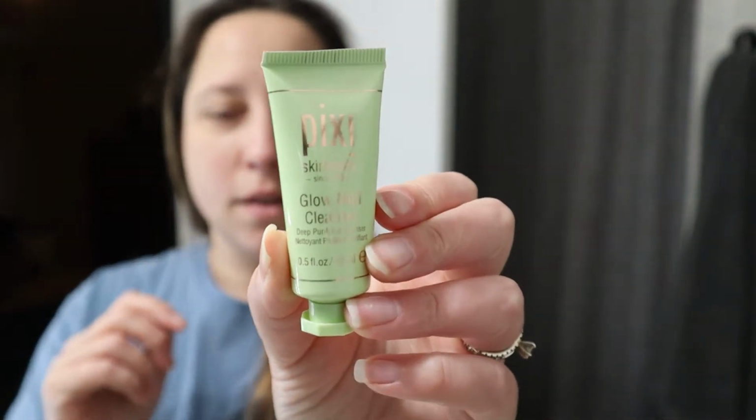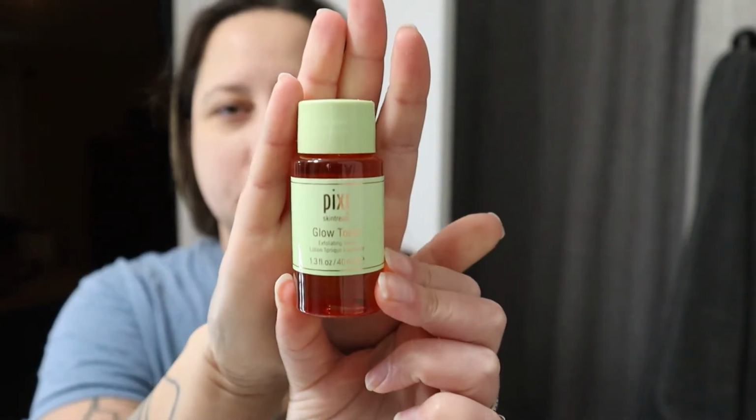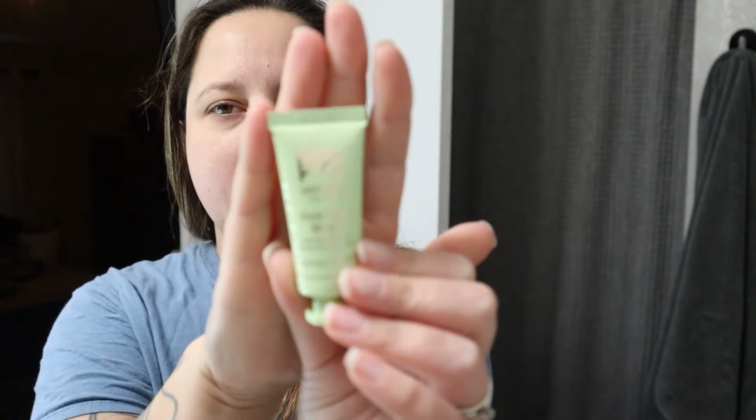Like I said, I just woke up. I need to wash my face and get ready for the day, so why not do it with you guys while you're here. So we have a Glow Mud Cleanser, which I will be washing my face with right now. And then there is the Glow Tonic, which I will put on after I wash my face with the cleanser. And then we have the Glow Mud Mask.